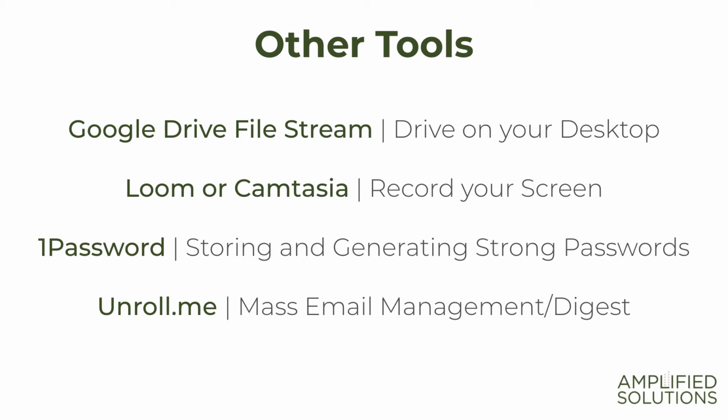And a few more quick tools. Google Drive File Stream is a product by Google. It essentially lets your Google Drive documents be available on your desktop computer, meaning that you can attach them, or use them to upload images or files to another system, but they're not physically taking up space on your computer. So it basically lets your Google Drive act as a local file on your computer without actually taking up the space. It's a really great tool, especially if you need to attach documents or otherwise access files in Google Drive much more easily than going through all the folder system.